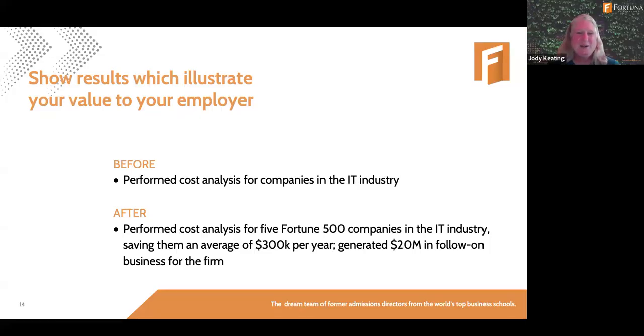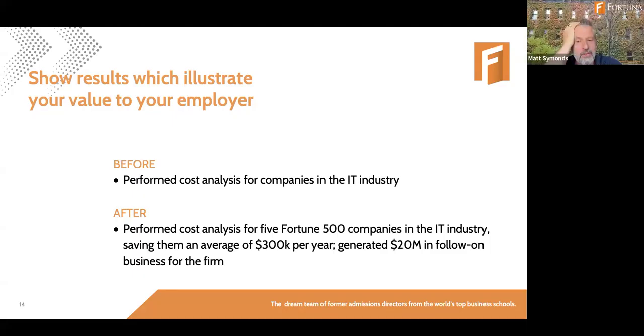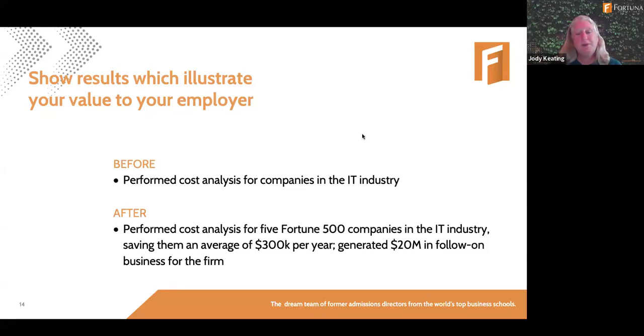When we compare to this one, it's 5 Fortune 500 companies. Does that already provide a level of prestige and context, that it's such major organizations? Yes, it means your company values your work, so they're going to assign you to a job for a big client, and that means a lot. That means you're doing a good job.